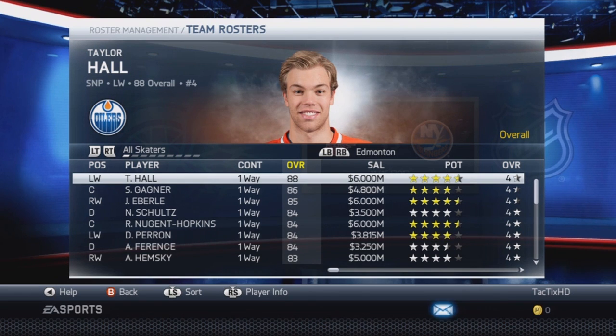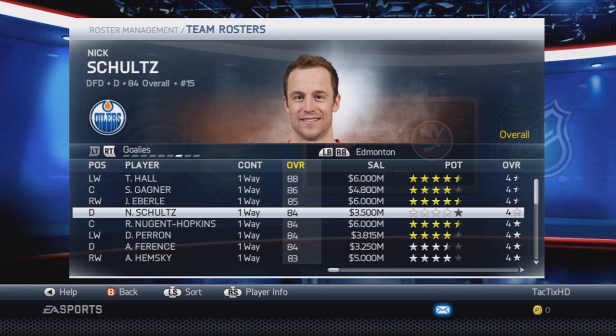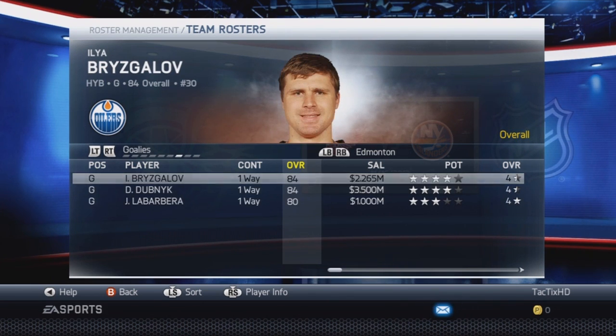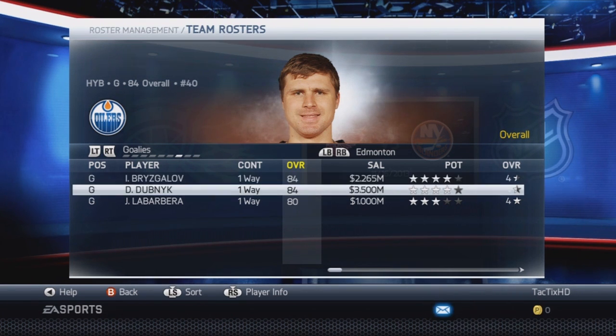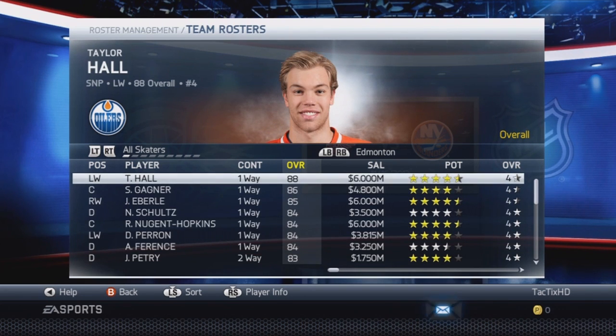Edmonton, guys, obviously lost Ladislav Schmid, and I don't think they've added anybody in terms of forwards, but obviously we all know they signed Ilya Bryzgalov, 84 overall. I think it's a bit of an overvalue on Bryzgalov. He should probably be around an 80 or an 81. Dubnyk's also an 84, though. He's not really playing like an 84 right now. I wish they'd change up the overalls as well as the players, and I know they do the hot and cold streaks. I wish they'd actually make permanent overall changes throughout the year. I think that'd be a lot better.